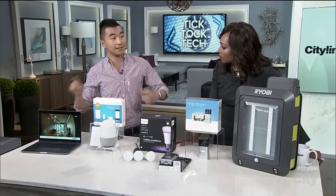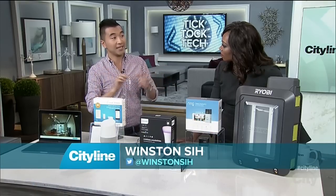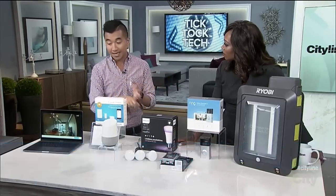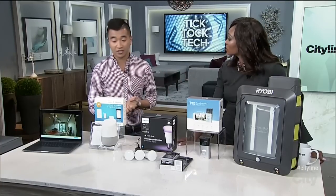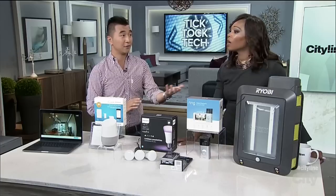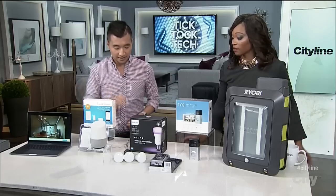But what's great about this is using the app on your phone, you can set a geofence around your place. So speaking of saving time and money, when you are leaving home, if you forget to turn all your lights off, or you're going away on vacation, it'll automatically do it for you. If you're coming home at night and it's dark at home, you can have it turn on your entryway so that it's not dark when you come home. So it's very smart.